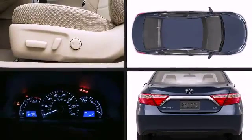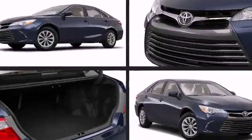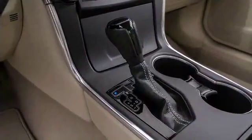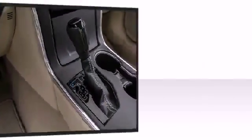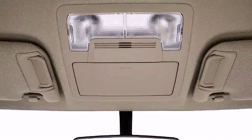Toyota also prioritized safety and security by including dual front impact airbags with occupant sensing airbag, a panic alarm, and 4-wheel disc brakes with ABS. A backup camera displays live video from behind the vehicle for heightened driver awareness when in reverse.